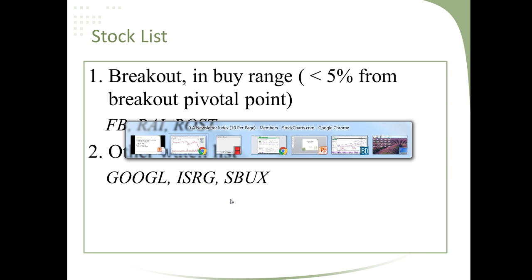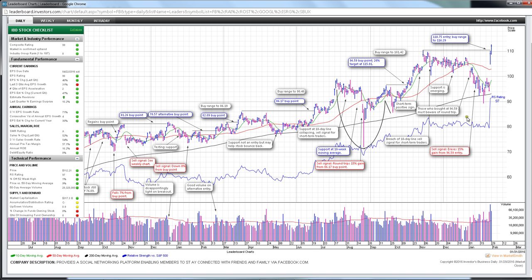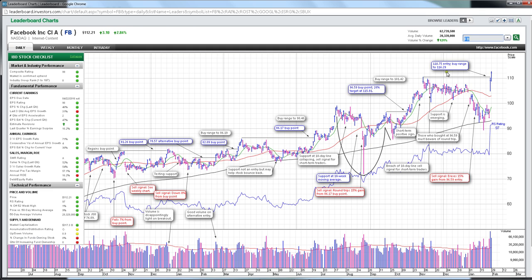All of them are IBD leaderboard stocks, so I'm going to show you just on the IBD chart. The IBD leaderboard chart has a lot of notation, which is good. Like Facebook, it broke out from this base. This is a cup without handle base. It broke out on Friday. The breakout pivotal point is $101.42. Sorry, 110. Sorry about that. I'm reading the wrong note.